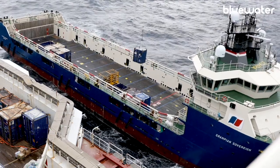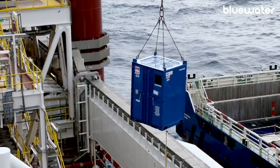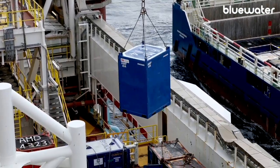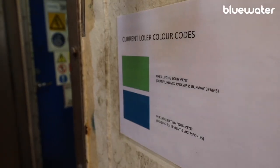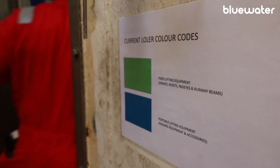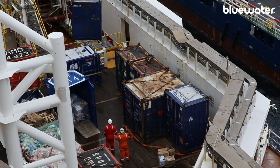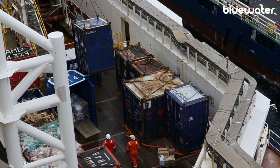Extreme care must be taken when you are in the vicinity of cranes and hoists. Never walk or work underneath suspended loads and make sure all barriers are obeyed. A system of colour coding is in operation for lifting equipment. Only use equipment that displays the current colour.